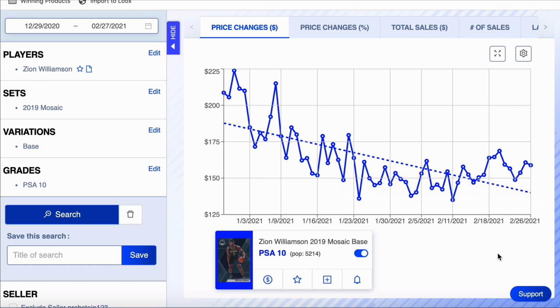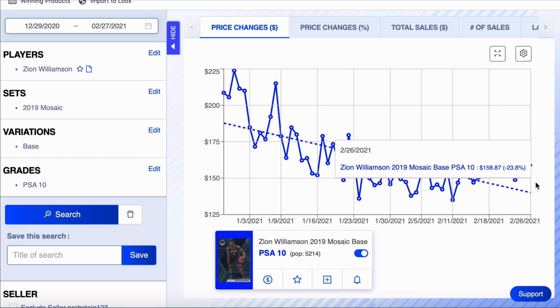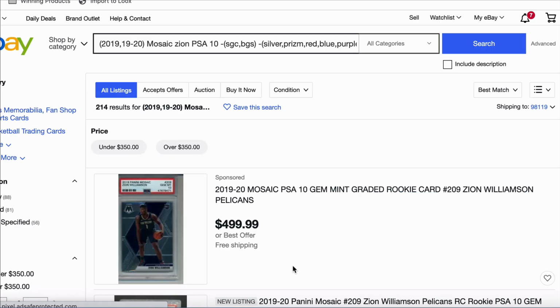And plus the Prizm that we looked at showed the same kind of trend. I feel like Zion's starting to trend up, and this seems like probably a really good time to get in. This is a lower price than his Prizm and a lower pop count. I don't know about $499 there, buddy. What are we looking for? We want to get this thing for definitely under $200.